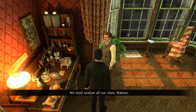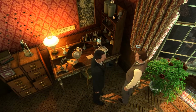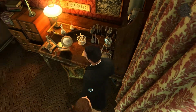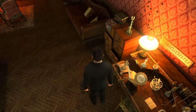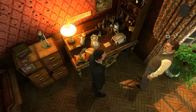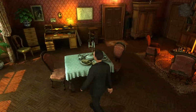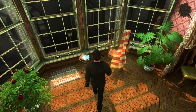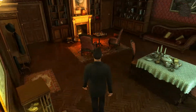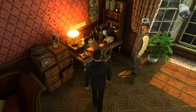We must analyse all our clues, Watson. Let's see if we can use... No, that's unnecessary. What other clues have we got? What else have we got? Are we sure we can't analyse the black powder? No. Where can we go next? There are some papers around here. Nothing on the desk. So do we have more to analyse? Aha!